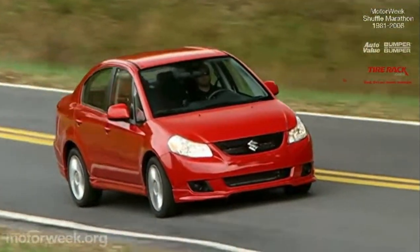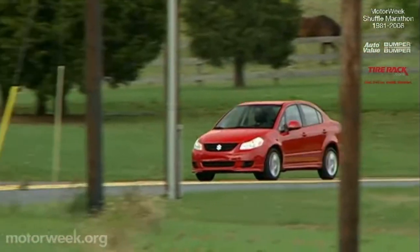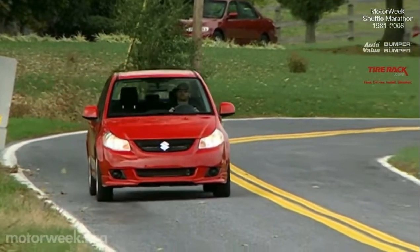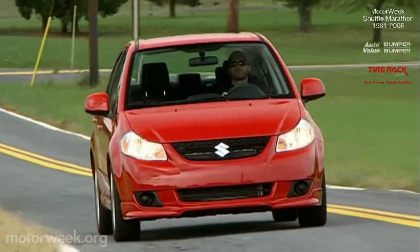With the 2008 SX4 Sport's arrival, Suzuki is hoping to expand their buyer base of customers who want sportier wheels for not a lot of cash. So the question remains, are we impressed with this ultra-low budget sports sedan? Absolutely.